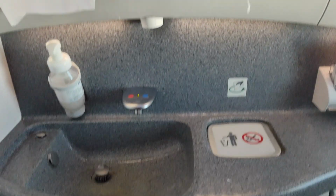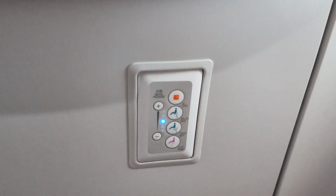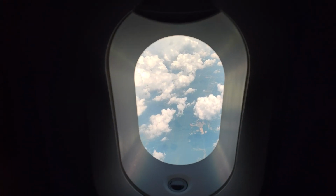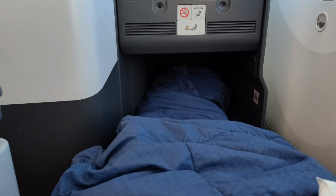You can't tell me this is not the fanciest airplane bathroom ever. You get an in-flight heated bidet, not to mention free toothbrush, toothpaste, mouthwash, all that good stuff. A window. Yes, this is the bathroom. And 2 mirrors. At this point, I just kicked back, relaxed, watched the clouds roll by, and got ready to catch some sleep.